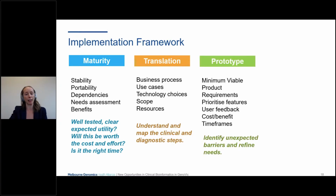And then, of course, you would start actually prototyping something, getting a minimum viable product that diagnostic people and clinicians can actually get their hands on and try. Doing this allows you to understand better what the requirements are, really prioritize what you think the features need to be, start getting user feedback, really identifying what the costs and benefits are going to be and what the timeframes are for this. Is it actually the right time to implement this, or should we wait another 6 months till something else is done first and then this will be easier to do?